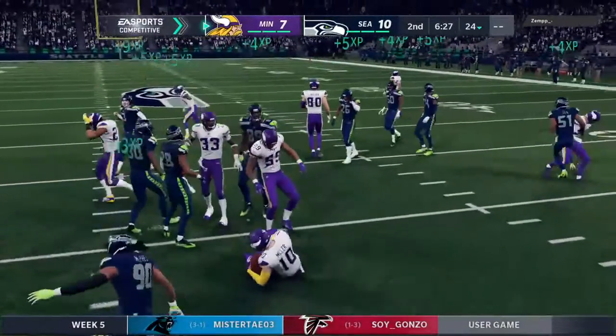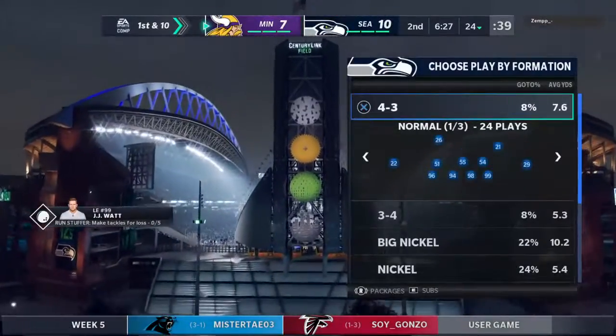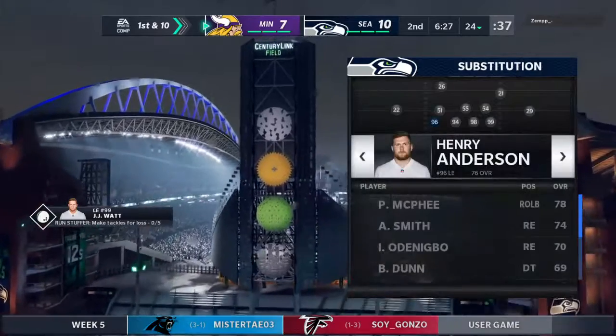And he won't quite make it to the 25. At their own 24-yard line.